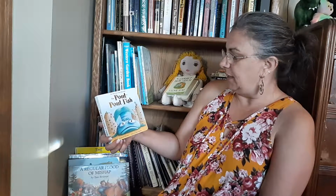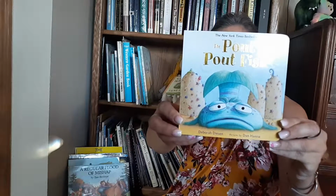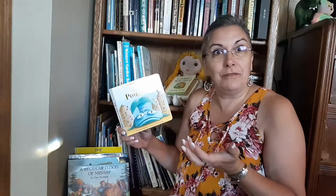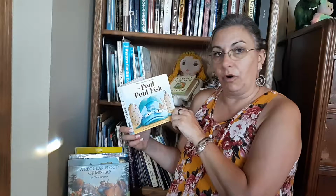So this book is called The Pout-Pout Fish by Deborah Diesen and pictures by Hanna. So here's a picture of the pout fish. Do you see that fish? Okay. So this book was recommended to me by a friend who doesn't even have any children. But this is her favorite children's book. So you never know when you're going to get a suggestion. So I went ahead and I ordered it on the computer on Amazon. And today the UPS driver brought it for me.